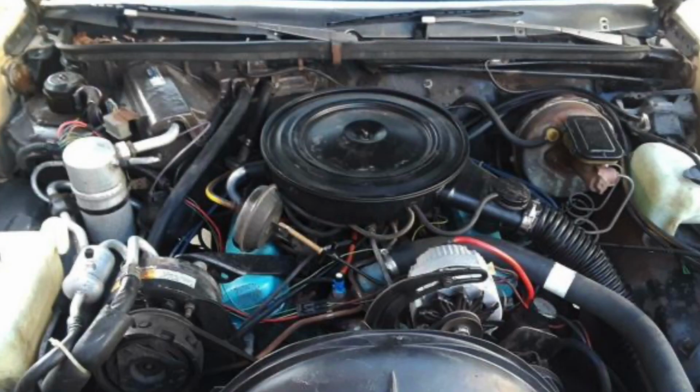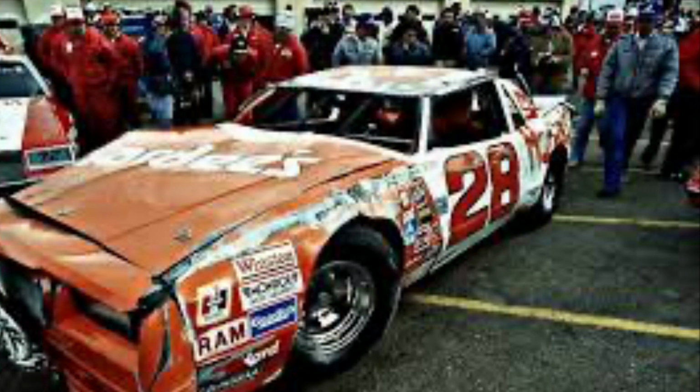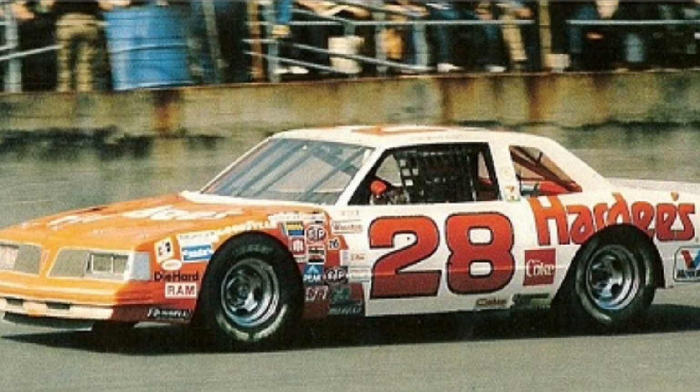And 1983 in Canada. Cale Yarborough crashed his Monte Carlo at the Daytona 500 in 1983 on his second qualifying lap. With no backup car, his team scrambled and found a Pontiac Le Mans in a Hardee's restaurant parking lot, used for promotional purposes, painted like his number 28 Monte Carlo. They drove it back to Daytona and restored it in racing condition. And Cale Yarborough won the 1983 Daytona 500 in a Pontiac Le Mans.